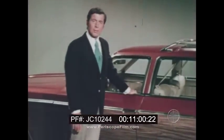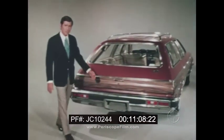With features like the new notchback seat with a folding center armrest, standard on both Malibu Classic Wagons. Swivel bucket seats and a center console are available for the first time on Malibu Wagons. The utility and functionalism of the Chevelle wagons should be stressed in your sales presentations.